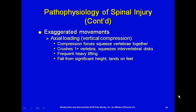Axial loading is vertical compression, and that's when compression forces squeeze the vertebrae together. It crushes one or more vertebrae and squeezes the intervertebral discs. You can do this with heavy lifting. You can do this from a fall from a significant height where you land on your feet. You can do axial loading when you strike a windshield with a direct hit from the center of your head. If your forehead is the first point of contact on the windshield, you'll hyperflex, hyperextend. If the occiput is the part that impacts the windshield, then you will hyperflex.